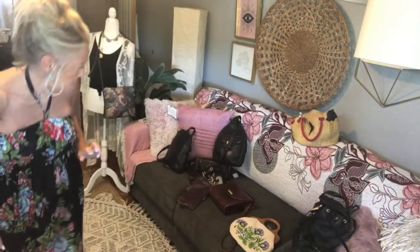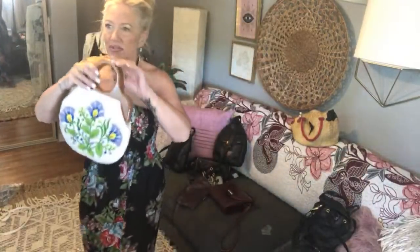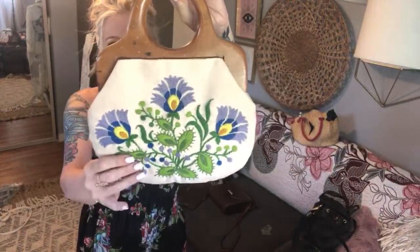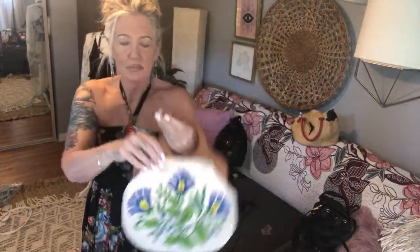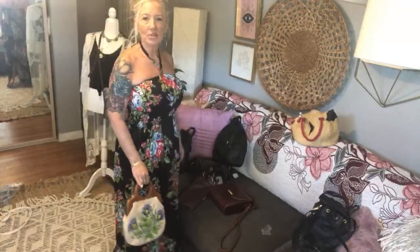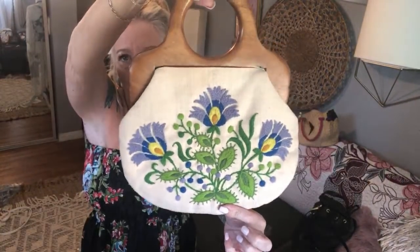Number 7, this little guy here. This one's only going to be 15. And it's embroidered with wooden handles. This is definitely a 70s bag. Size of it. So cute with jeans. Love the colors of the embroidery on it. And this one's going to be $15.